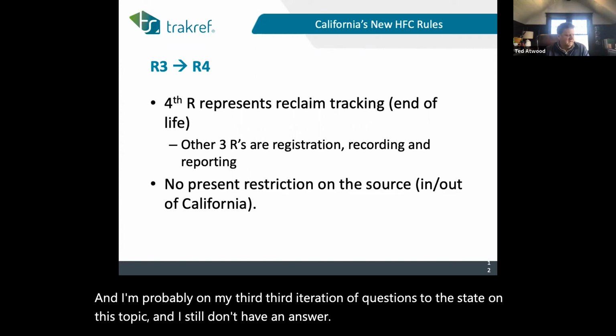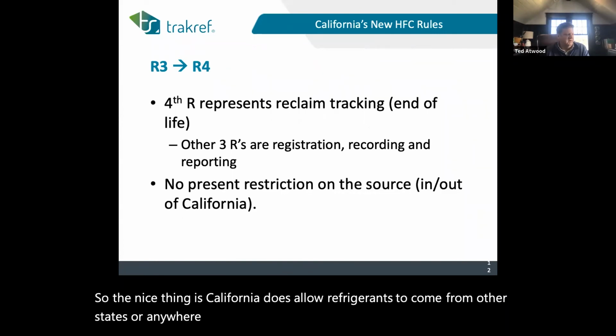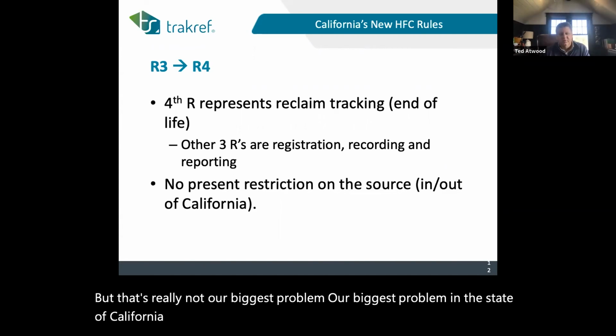So the nice thing is California does allow refrigerants to come from other states or anywhere outside of California in order for it to be included in the reclaim option. But that's really not our biggest problem. Our biggest problem in the state of California is that we don't have a definition for what reclaim means.